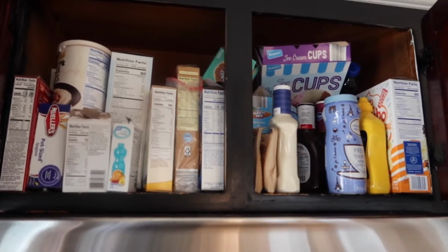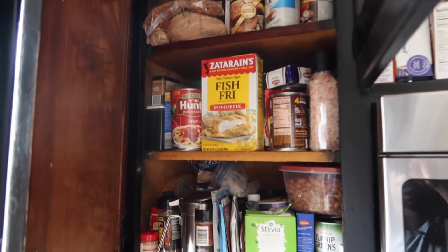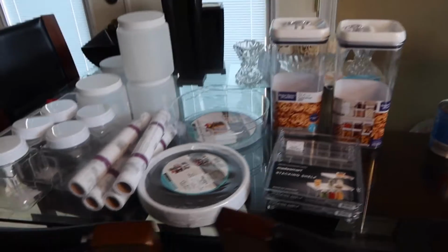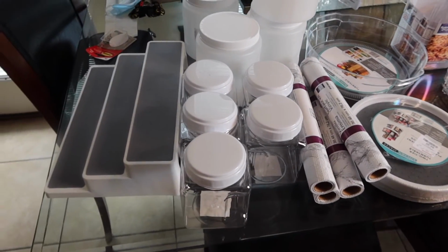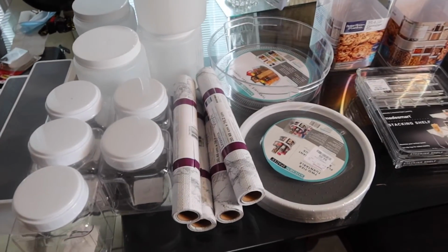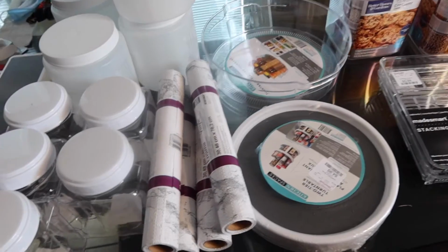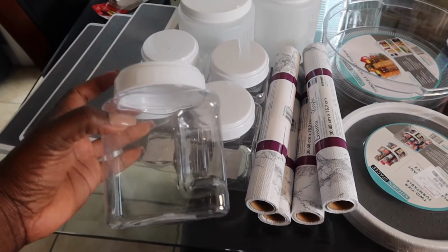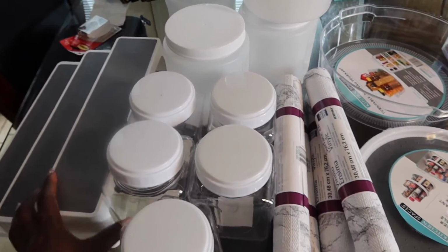Okay guys, so let me show you some of the products that I got from TJ Maxx and Walmart. I'm going to take you guys along. I went to TJ Maxx and got some products. They have some amazing things at TJ Maxx as well as Walmart. So these came from the Dollar Tree, and I got these to store some of her dry goods because they're smaller and I think they'll work better.